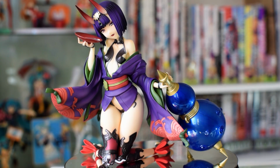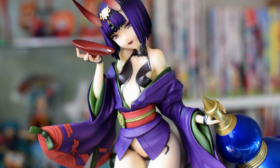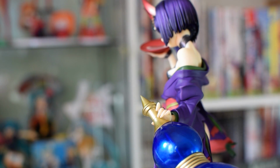I love her expression. I really think they nailed it. She's so mischievous, but also alluring in a way. So is she worth the price? Because she is pretty pricey.